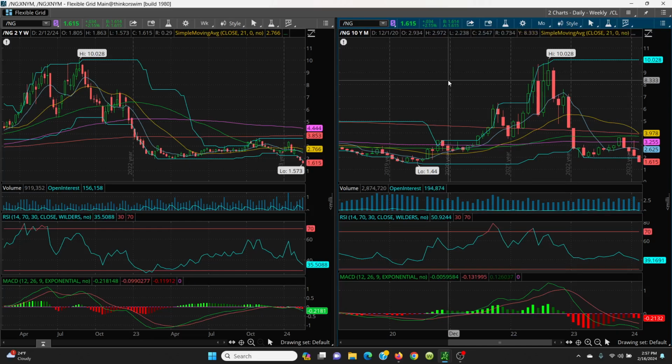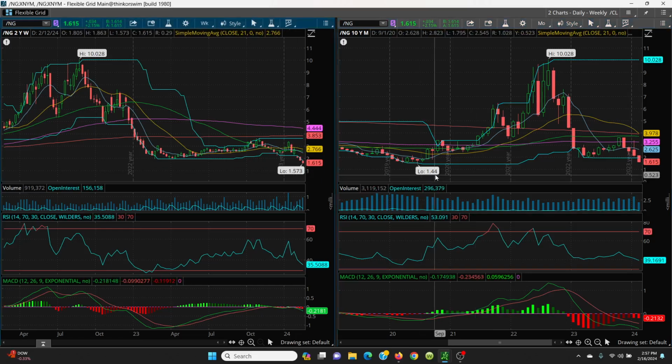So bottom line here, on the upside, we need to reclaim this 1.94, this price channel here at 1.946. And then if it keeps on going lower, look at 1.52 and then 1.44.